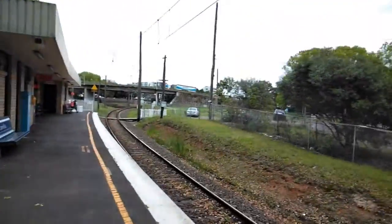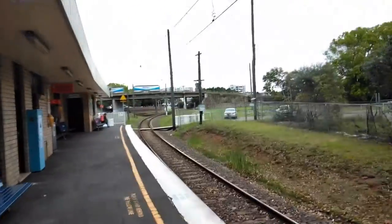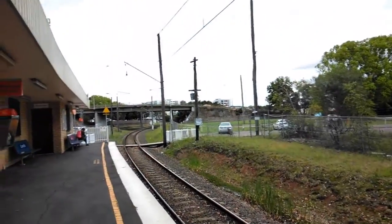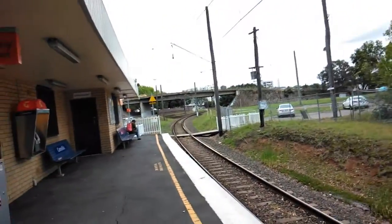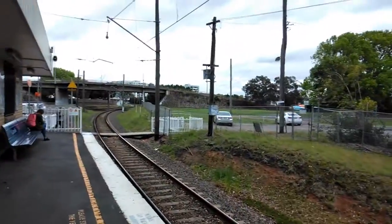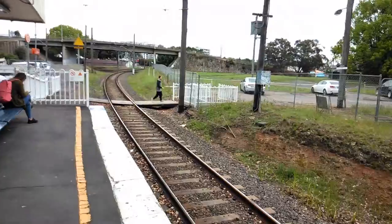Camellia is interesting because it has a level crossing at the end of the platform that doesn't have any warning lights or bells or barriers or anything. In fact, it doesn't have anything. It's the best part about it. It's one of the only level crossings in Sydney that doesn't have any barriers. Very interesting.